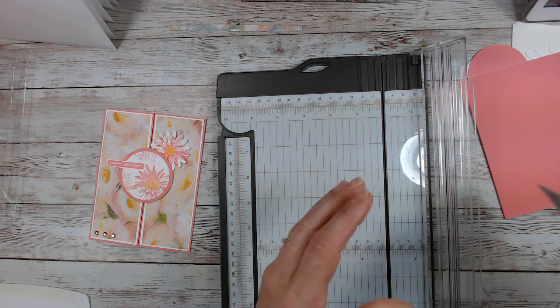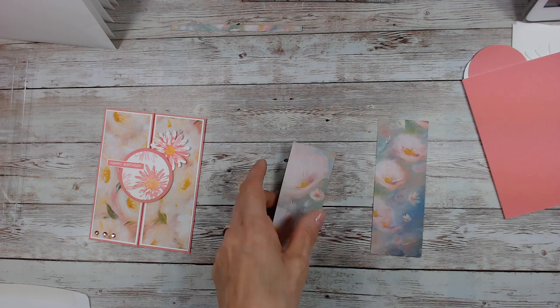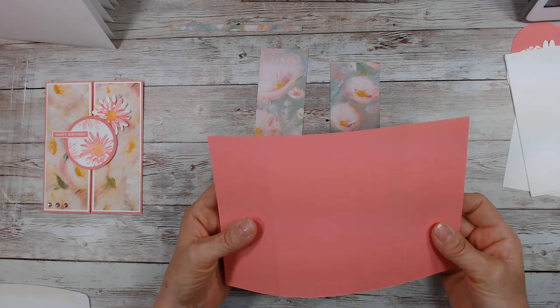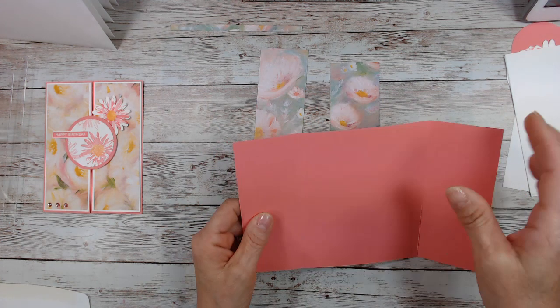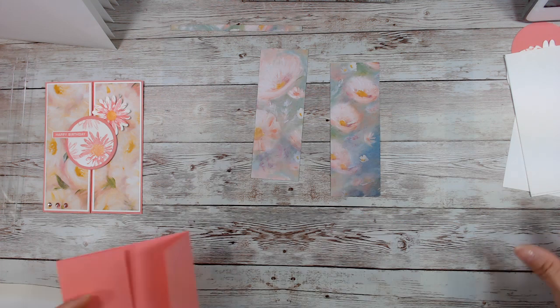So we're going to take this and we're going to start our magic. So this is a regular A2 sheet of cardstock. It measures 8.5 by 5.5, and it's scored at 2 1/8 on each side.